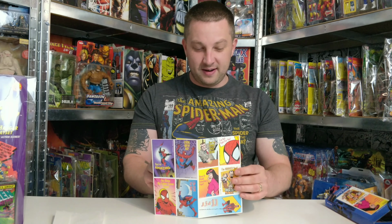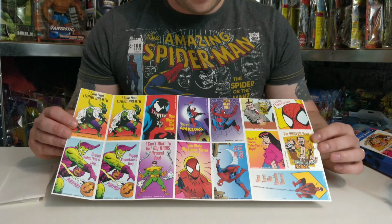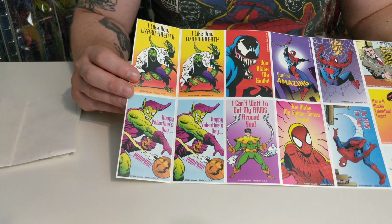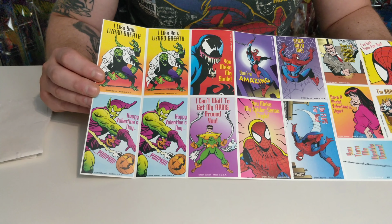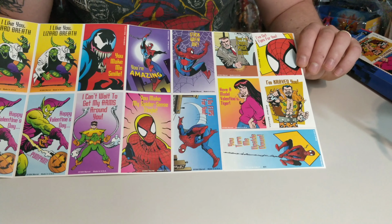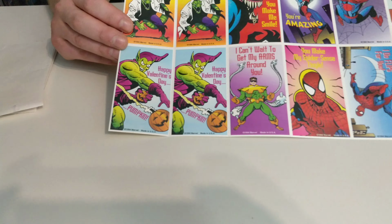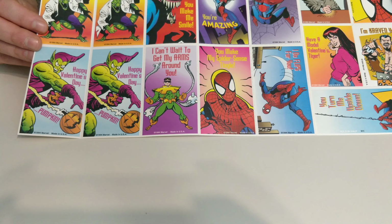Check this out. I'm going to open this up very carefully. You have to just cut them and fold them, but these are your unique Valentine's cards, and I think these are amazing. So if we start from this side, we've got I Like You, Lizard Breath. That would definitely impress the girls. You Make Me Smile, Venom. You're Amazing, Stick With Me. You're from front page news. I've got eyes for you. Happy Valentine's Day, Pumpkin. I can't wait to get my arms around you.